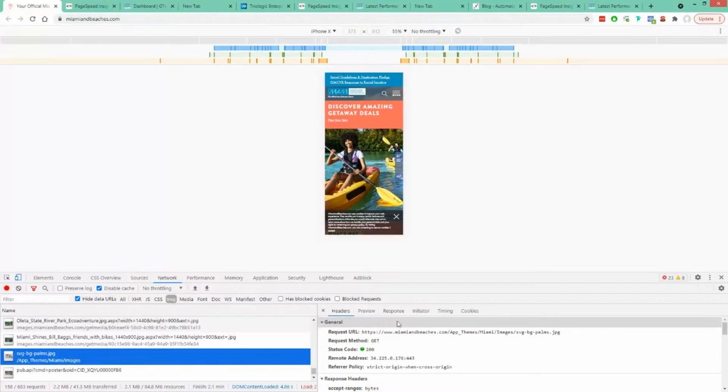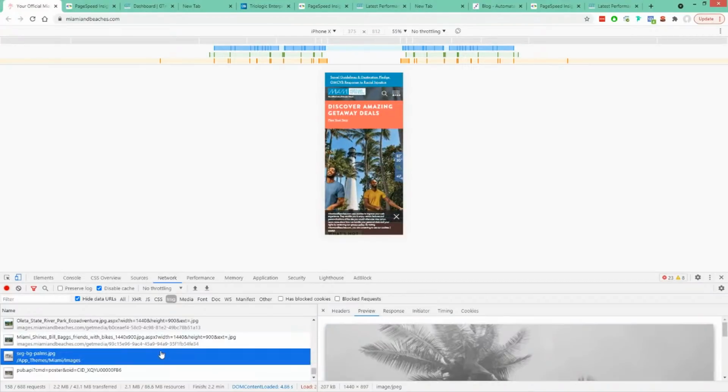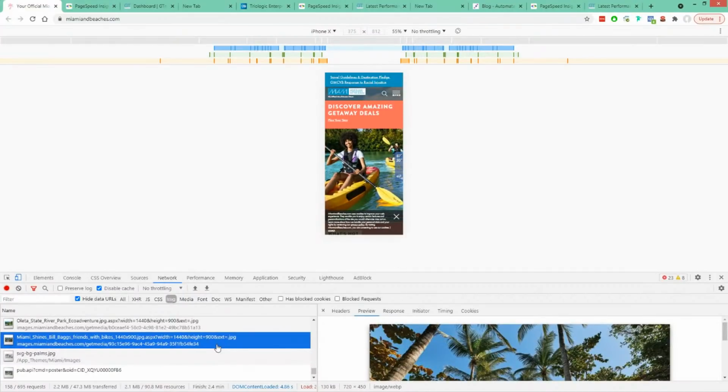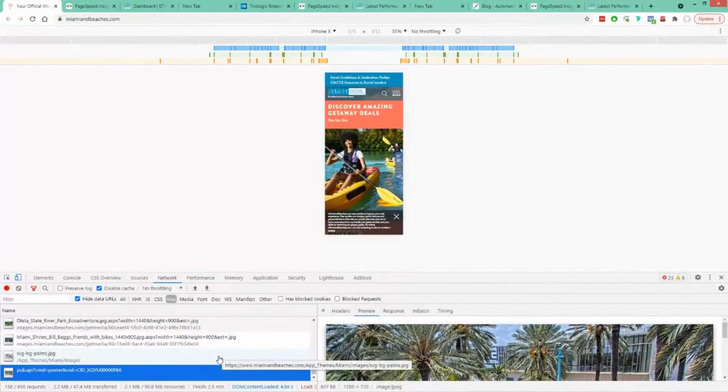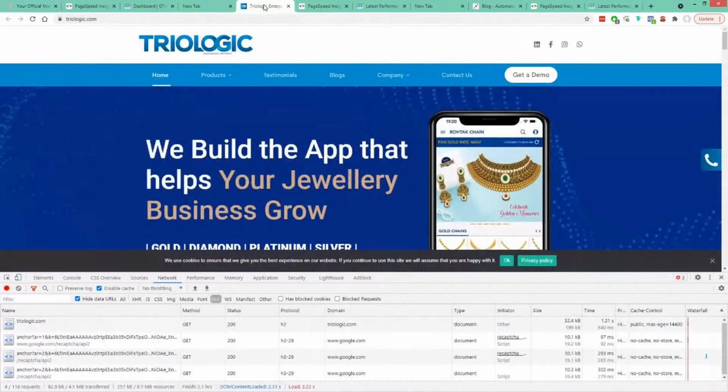I want to show you something. For example, here you can see the Miami site. You can see that they are loading a 1,440 pixel width image on mobile. Okay, we are on mobile, and this is the image they are loading. So this is another thing that can be improved: not loading a big image on mobile and loading it only on desktop. Okay, so this is, for example, one of the issues.